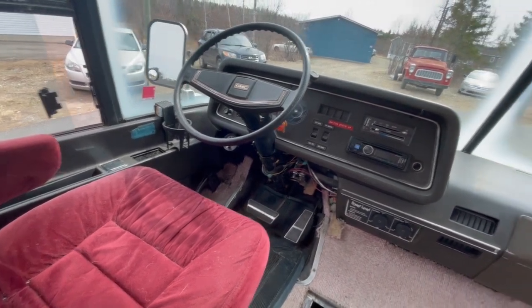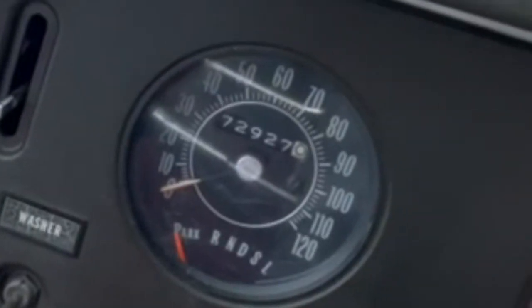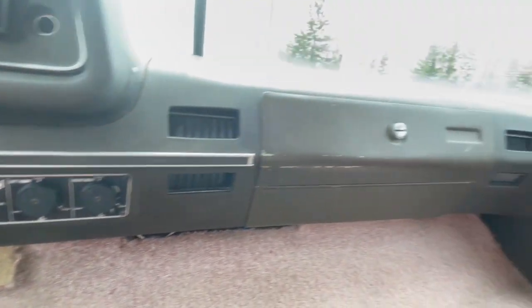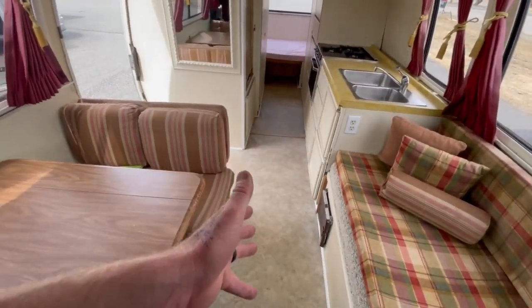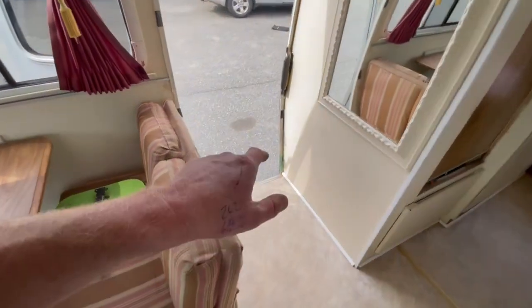But everything is right here. Pretty basic controls, nothing to worry about. And 72,927,000 miles. And I believe those are your air controls, your air suspension controls, glove box and passenger seat. Now, as I mentioned earlier in the video, these things have a flat floor and it's a single step up to get into the unit. So there's no climbing stairs, just a single step.